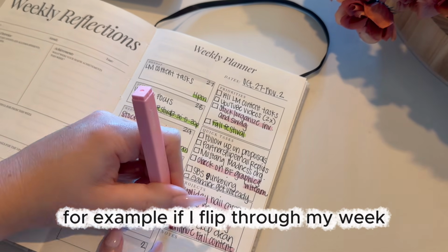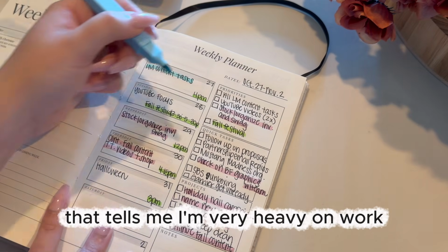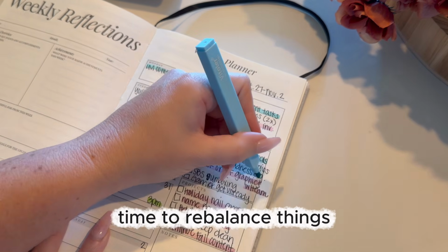For example, if I flip through my week and I notice it's mostly blue and pink, that tells me I'm very heavy on work and beauty brand tasks. Maybe I need to schedule more green or yellow time to rebalance things.